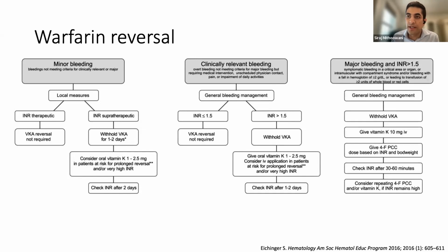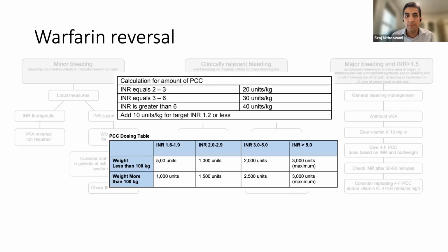For major bleeding, which is really what I want to talk about, if your INR is above 1.5, the key is to do your usual management for bleeding, which would be like compression and whatever surgical procedures you need to do, local measures, transfusion and resuscitation. But you would give a large dose of intravenous vitamin K, as well as 4-factor PCC based on the INR and the body weight. We rarely give PCC a second time. It may be indicated in some circumstances. Sometimes patients need additional vitamin K.